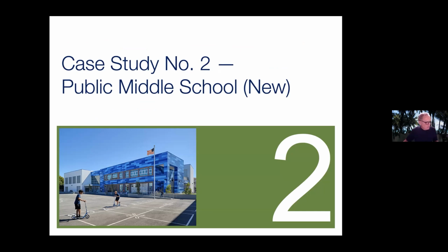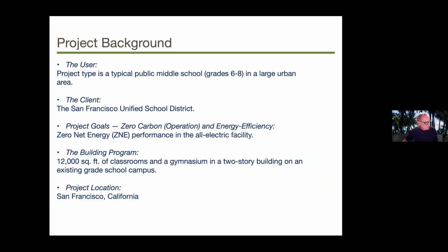Okay. So this is the school example for those designing schools. It's a public school, so it's done under the San Francisco Unified School District. It's a middle school.